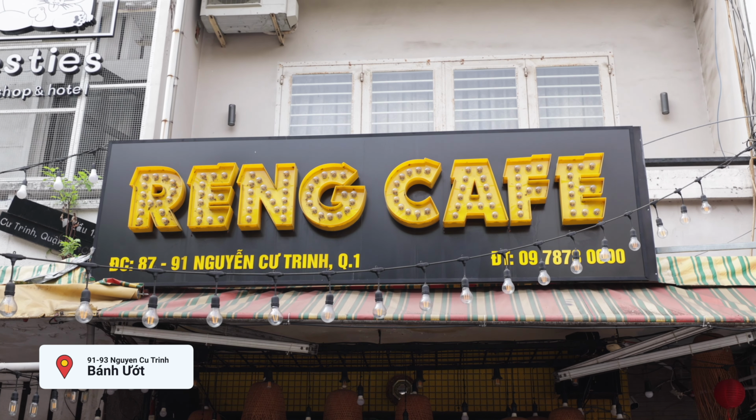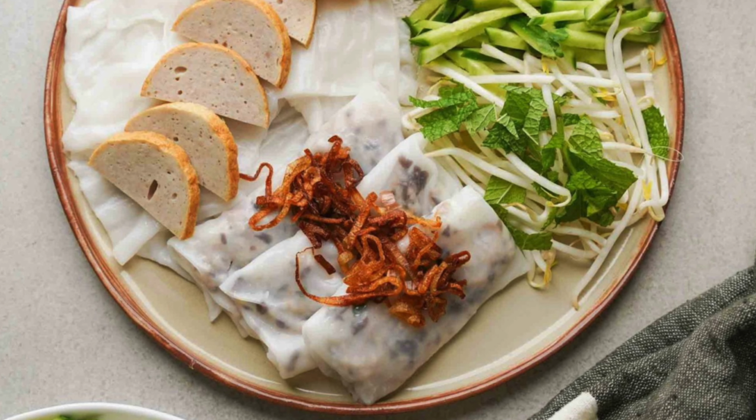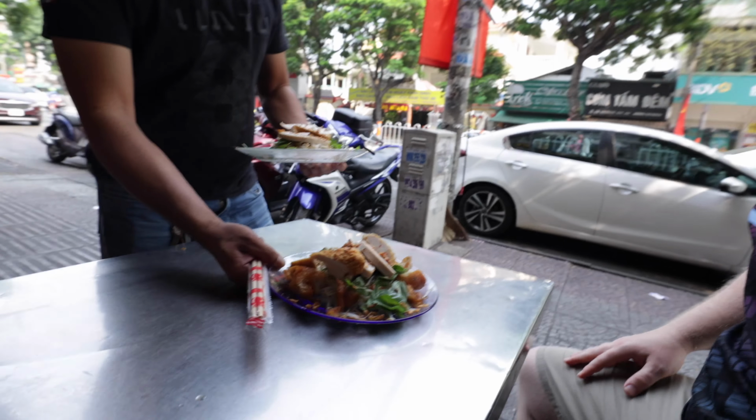This is a very popular dish here in Vietnam for breakfast called bánh ướt, and it's made of basically rice flour, essentially. Yeah. Pretty much the same thing. Guys, bánh cuốn. Cuốn talks about the roll. Bánh cuốn is rolled up rolls. Here it's just cut up, thrown on the plate. Pretty much the same ingredients.